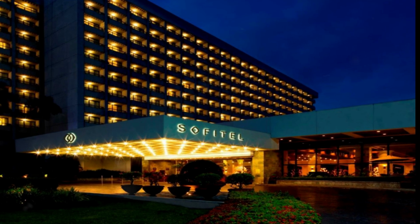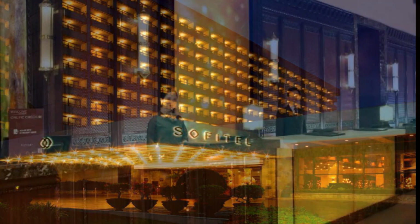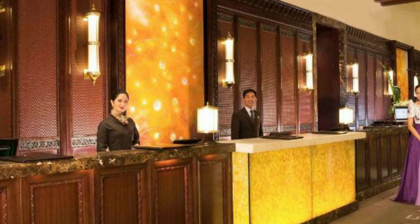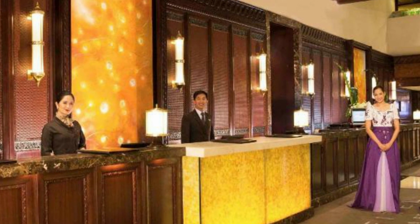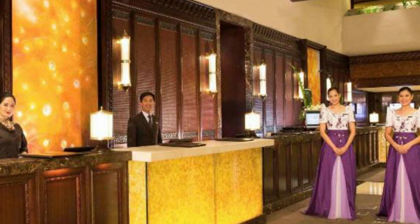Explore and discover the wonders of Manila by staying at Sofitel Philippine Plaza Manila. Explore the uniqueness of Manila that is rarely seen by tourists by staying at Sofitel Philippine Plaza Manila, which is located only 4.3 kilometers from Intramuros. Every effort is made to make guests feel comfortable by providing the best service and facilities.